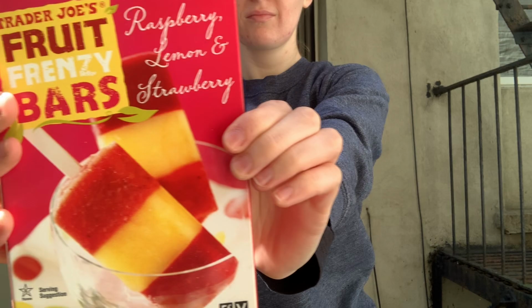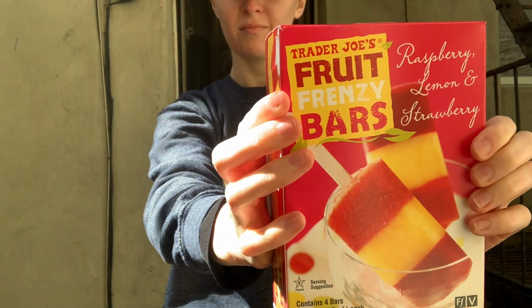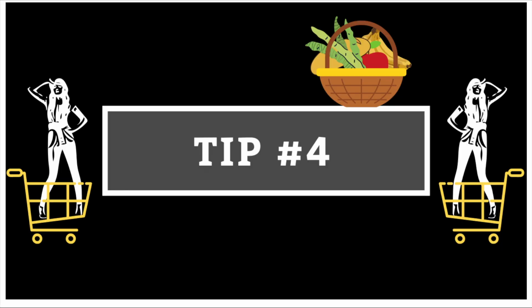And the last frozen food item that I absolutely love, I think this one is number 1. These frozen fruit bars, they're so good. I mean, it's sorbet on a stick. Who doesn't love that? I buy them every time I go.